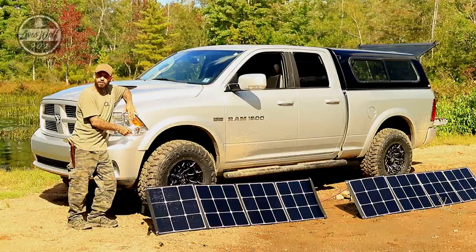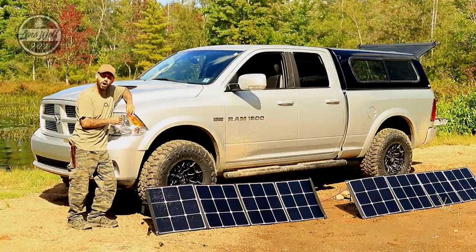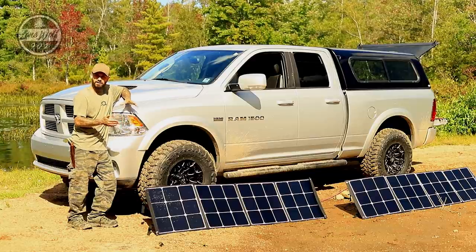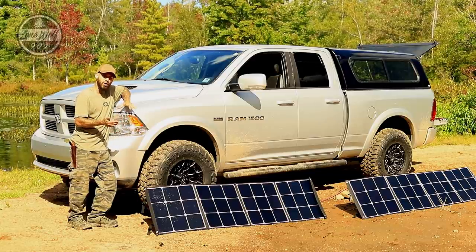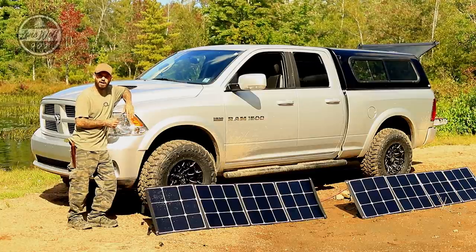And for tires, I went with a 35-inch Toyo Open Country mud terrain, 12.5 inches wide, just because I got a lot of mud, a lot of sand out here. Once we do get snow, I'm most likely going to switch to a snow tire. Still going to stick with the 35, 12.5 wide.